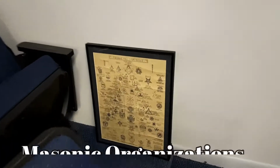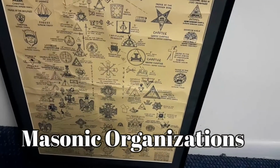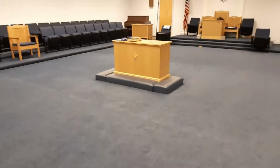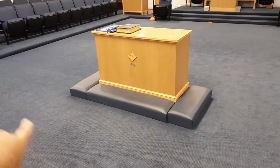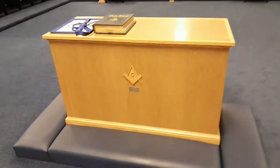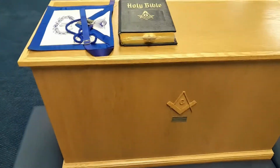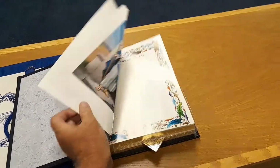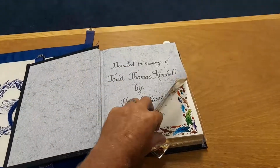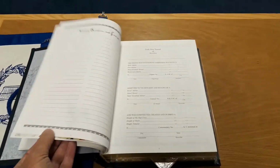Ooh, there's one there. That's got a lot of square and compasses stuff on it. I've definitely seen that one before. And the altar is really nice. Again, matches. And again, North Carolina lodges, so you're not going to see your three lights around here. But you are going to see your pads like that. And donated by Thomas Todd Kimball. How about that? And this, of course, is going to be the table of contents, Freemasons presidents.